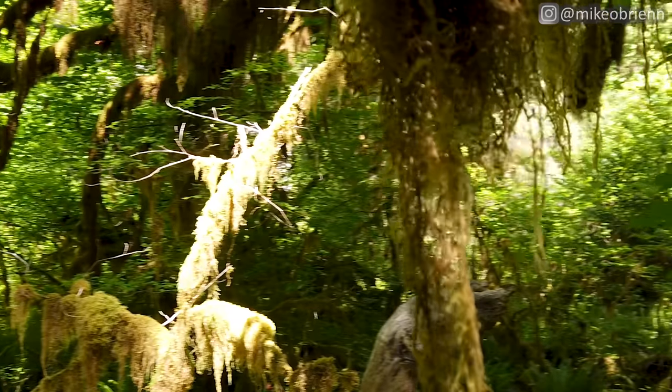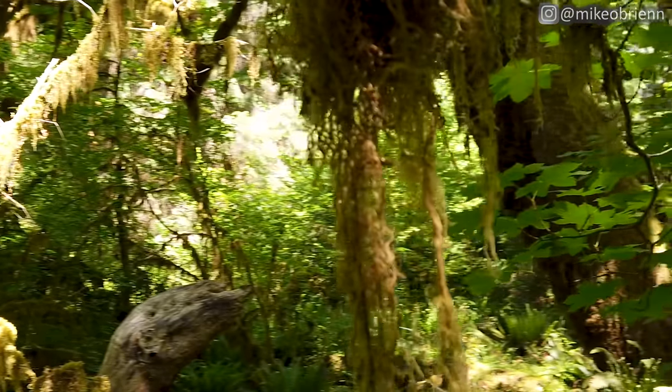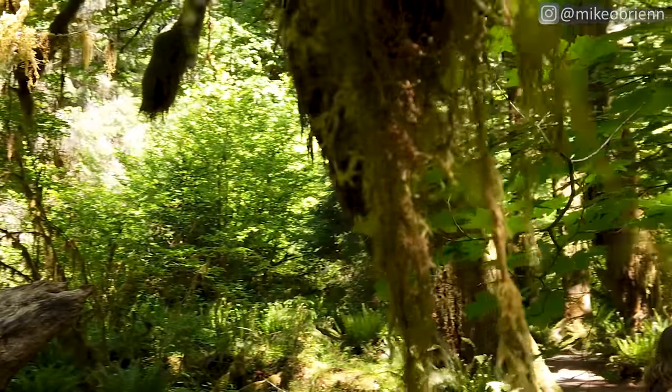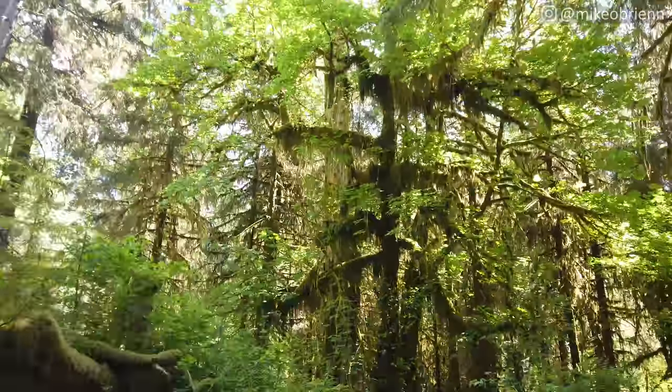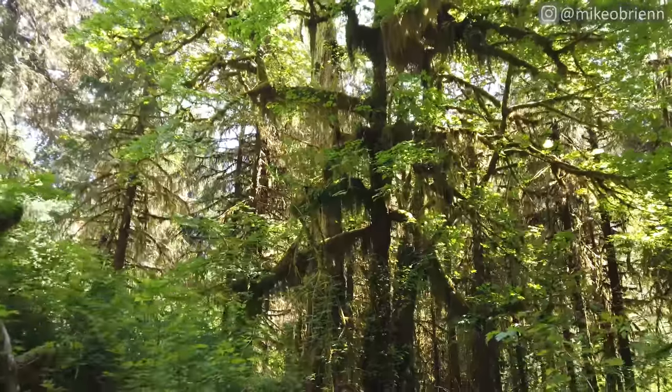So there are 130 species of lichens, ferns, and mosses covering these massive evergreen trees. And of course, there's so much other wildlife here. This is an amazing place for so many different reasons, and the trees are so incredibly tall.